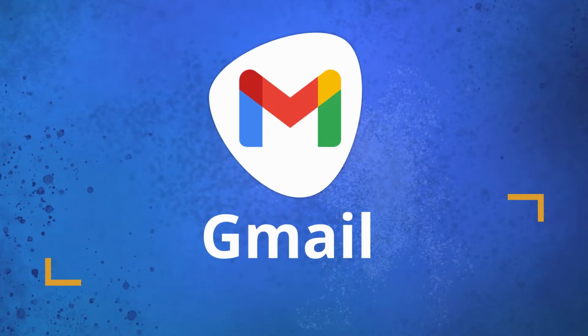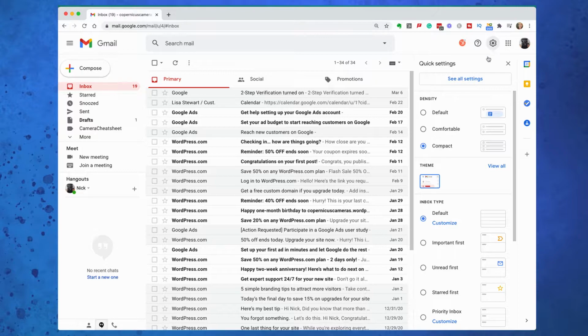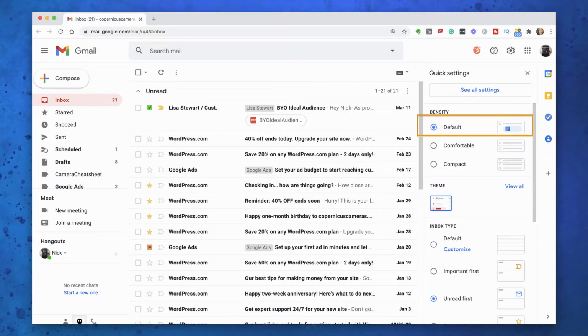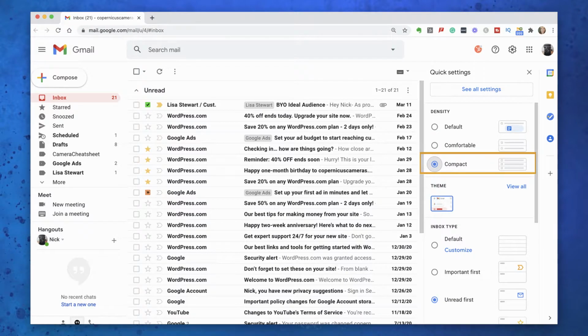On to Gmail. Display density can be accessed under Quick Settings. You've got three options: default, comfortable, and compact. Personally, the older I get, the more I like a little more white space around my text. So my favorite is default, and that allows you to access attachments directly. Comfortable, that was the default display density before the recent redesign of Gmail. And compact, this displays more emails by making the space between the individual emails smaller.